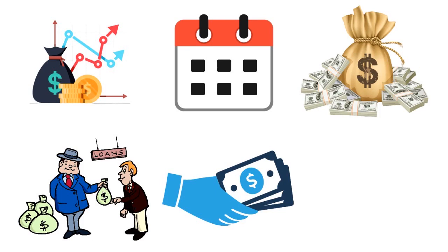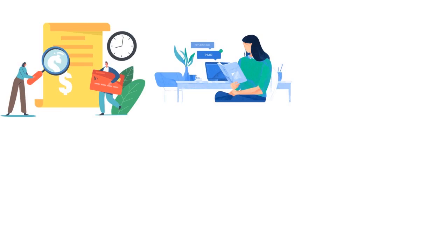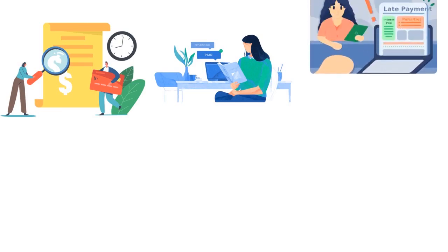It is really wise to choose a lender that reports to all three credit bureaus. If you do, you have an opportunity to establish payment history with Equifax, TransUnion, and Experian. Be sure to pay on time, because late payments could hurt your credit scores instead of helping them.